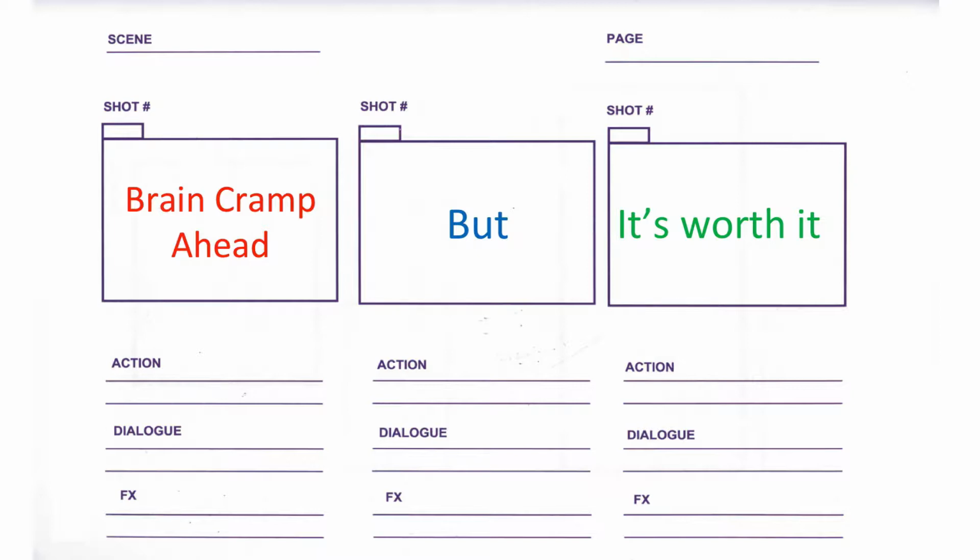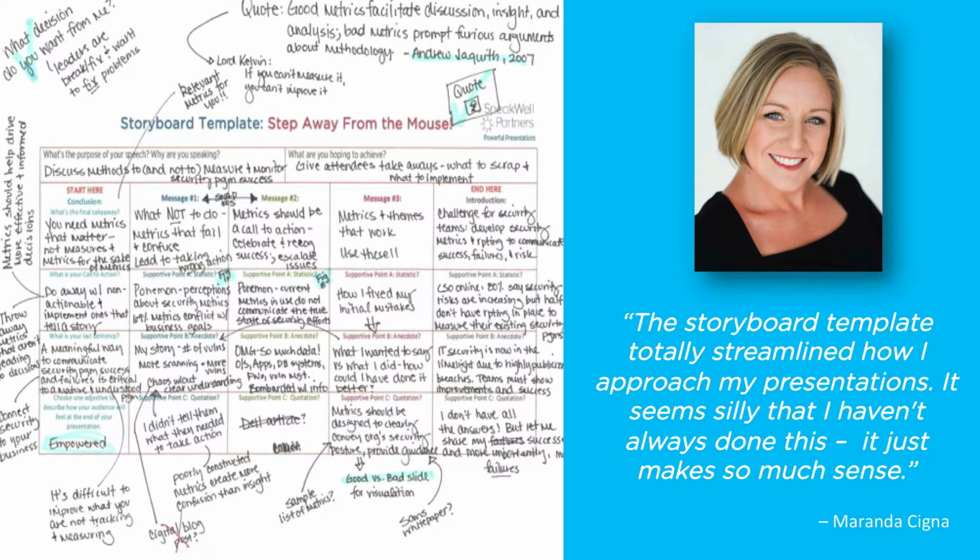Here's an excellent example from United Track Chair Miranda Signa. She said a few years ago, the storyboard template totally streamlined how I approach organization for my presentations. It seems silly that I haven't always done this, and from now on, it will be my new approach. It just makes so much sense. So we urge you now to grab a pencil, and we're going to get to work. Keep in mind, we won't be pausing at any point in this tutorial, but we encourage you to stop the recording along the way to think and to write.